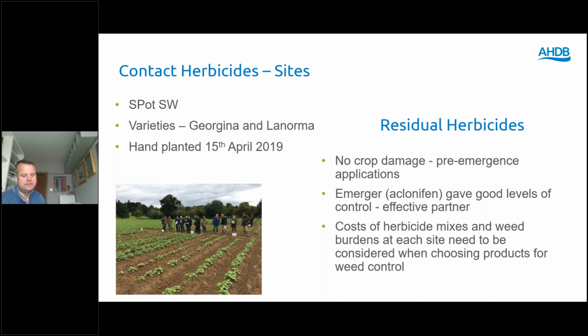In terms of the residual herbicide trial, we found that the aclonifen was quite effective, but it really needed to be applied as a partner mix. And we did quite a lot of work looking at costs to growers in terms of their choice of herbicide, and that could have quite a big impact in terms of profitability for growers, depending what mixes they were going to use. Next slide, please.